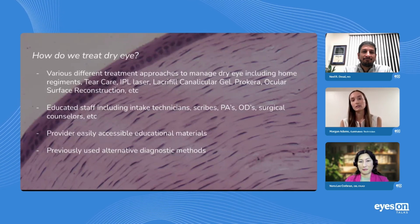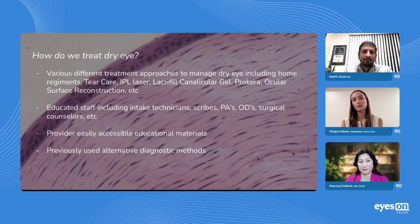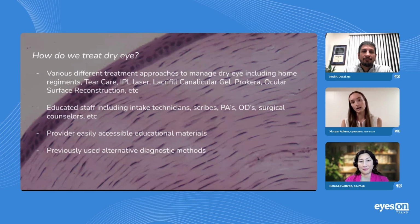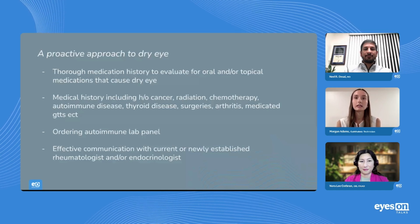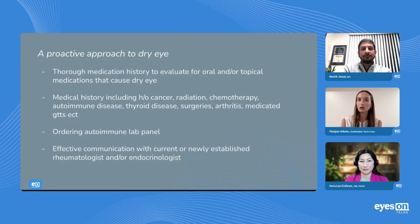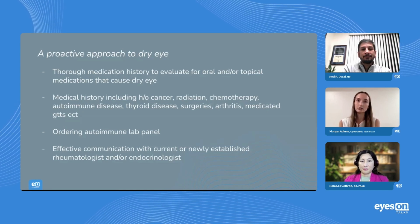Although it is not consistently used in our practice, we do still use these methods on occasion for clinical trials, as these are helpful when it comes to data collection. A thorough medication history is very important to assess any current or past oral or topical medication use that may be causing some of the dry eye issues.